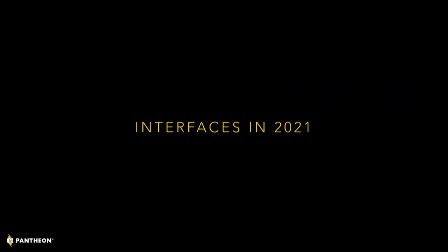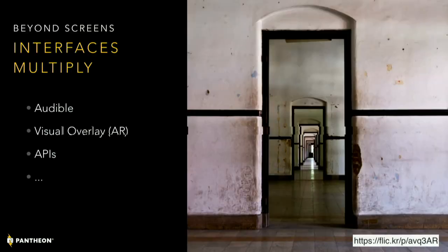So with the proliferation of devices, we get many, many more interfaces. So beyond screens, interfaces multiply. We're already used to the idea that we've got different form factors of mobile devices, things with screens. But moving away from screens, we are increasingly going to see other things as well: audible interfaces or augmented reality, which are visual overlays on the world. Many of the interfaces that will be there will not be to human beings. They'll be talking to other devices, so APIs and such.